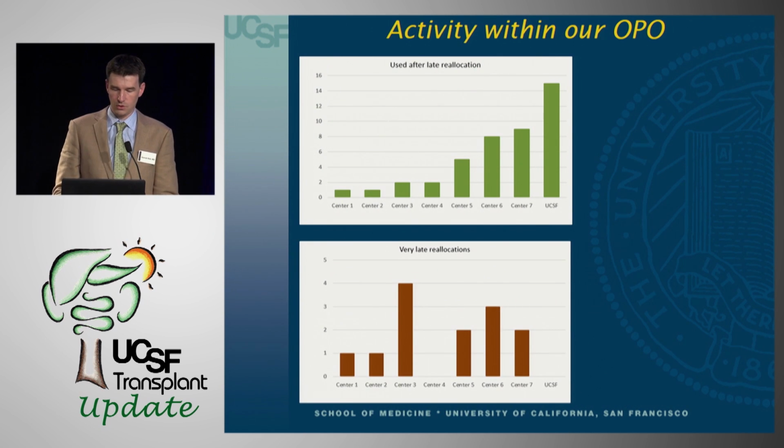And if you look at very, very late reallocations, so this is organs that are being turned down once they're already out of the donor, once they're already on ice, and sometimes even back at the recipient hospital. This is the number of times a center has turned down organs late in the last year, and you can see that we take a lot of pride in the fact that we haven't turned down a single organ after the donor operation has started. So we take a lot of pride in that. We're not orphaning any livers and utilizing as much as possible within our OPO.